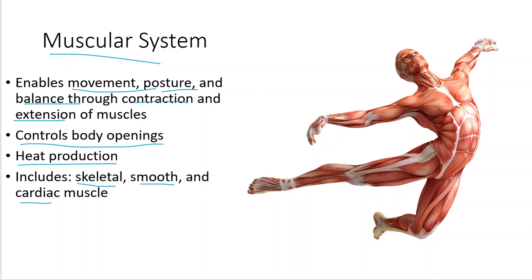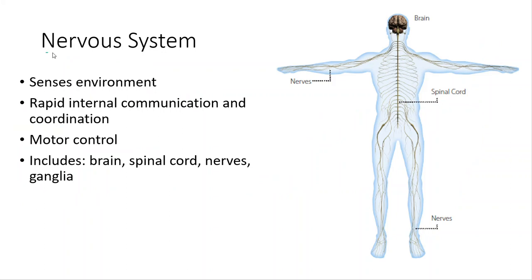All right, guys, let's go on to the next one. Nervous system. This will be the last of Anatomy and Physiology 1. This is the guy that's going to be able to detect all that. Those nerve endings, that's what they do. They detect what's outside of us.